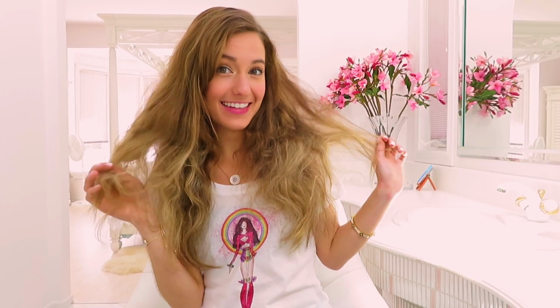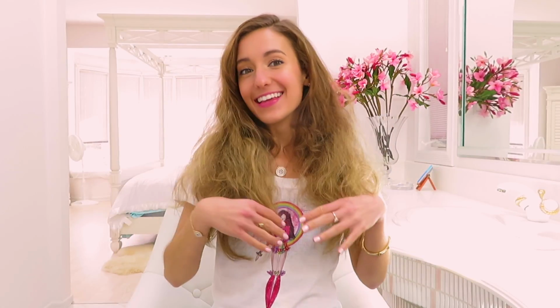My name is Tiffany, and today I'm going to show you how to go from this gorgeous frizzy mess into the perfect curls. Maybe I'll do a go from this to this, and then I'll insert a clip of the end. Anyways, you get it. Okay, so today I'm going to show you how to get the perfect curls.